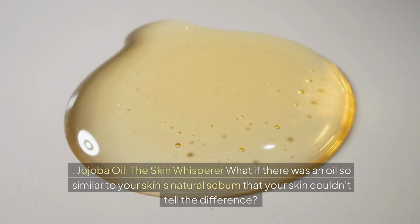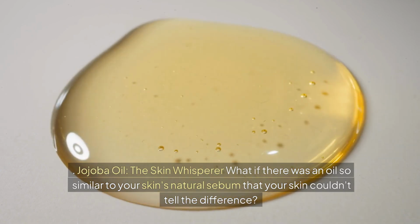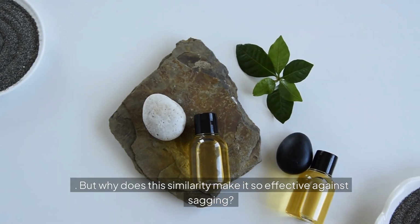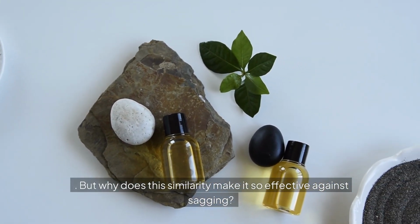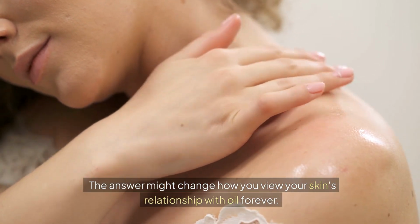8. Jojoba oil, the skin whisperer. What if there was an oil so similar to your skin's natural sebum that your skin couldn't tell the difference? Jojoba oil is nature's doppelganger to human sebum. But why does this similarity make it so effective against sagging? The answer might change how you view your skin's relationship with oil forever.